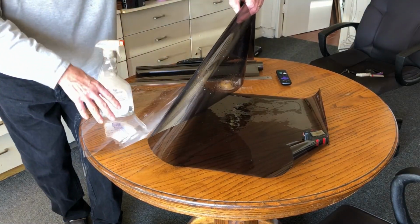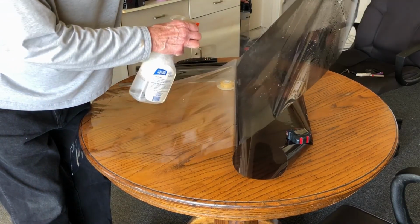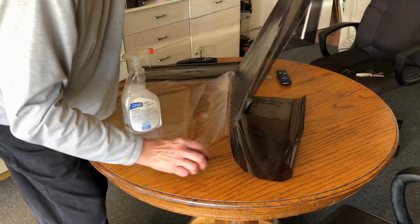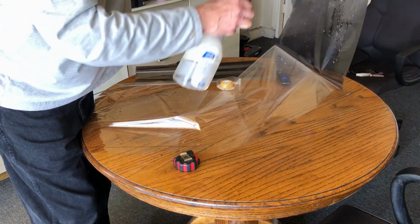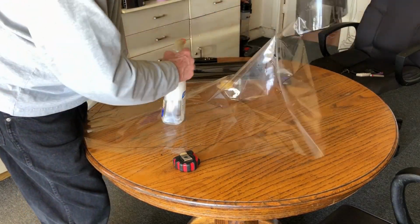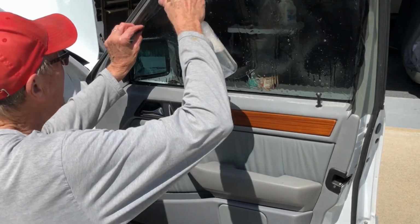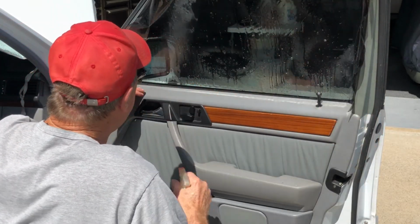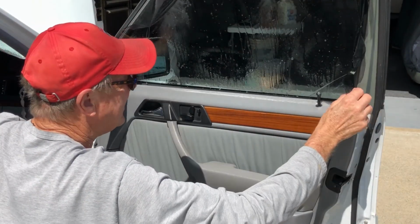Keep this soapy so it doesn't stick to itself if it curls around. I'm gonna go quickly put it over there where the crazy windstorm starts happening. Bring it down a little bit.